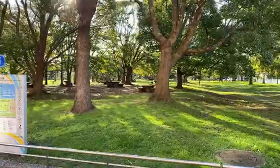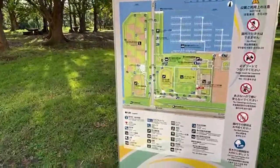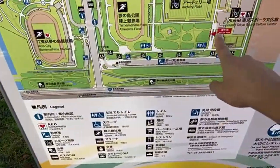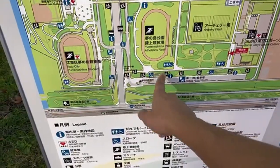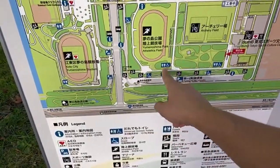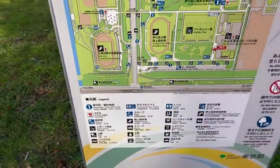You can see here the park and a truck. We got kind of a hike to get back to the station. So we're gonna walk this way, you see? We're gonna walk this way and follow the tracks along the parking lot. I'm gonna show you this area. And then we're gonna go back to the station, and there's a delicious curry udon place, which we'll smell.